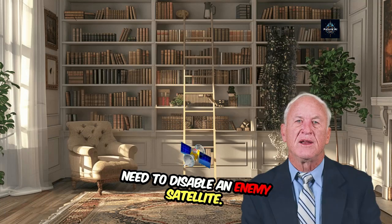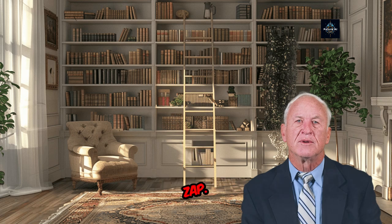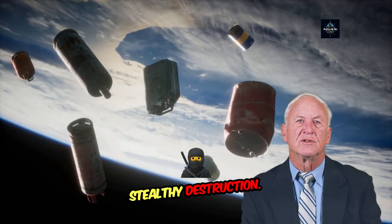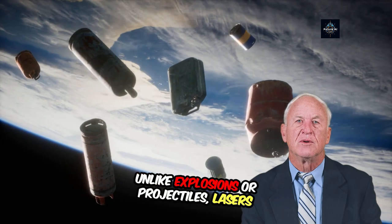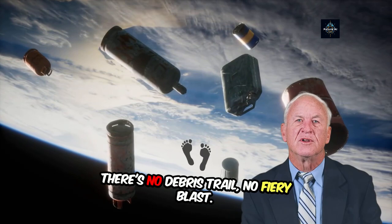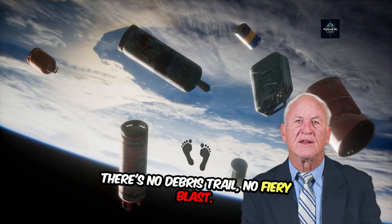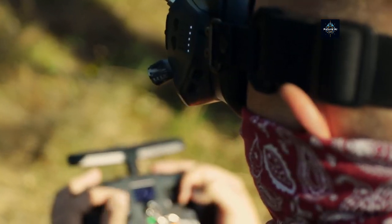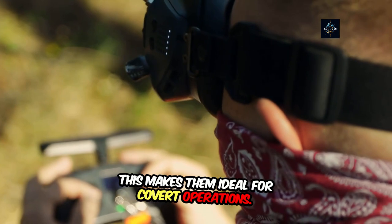Need to disable an enemy satellite? Zap. Want to intercept an incoming missile? Boom. Done. Stealthy destruction. Unlike explosions or projectiles, lasers leave little evidence behind. There's no debris trail, no fiery blast, just a silent, invisible beam doing its job. This makes them ideal for covert operations.